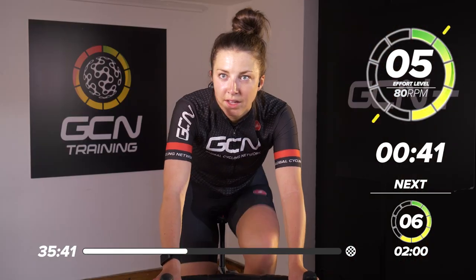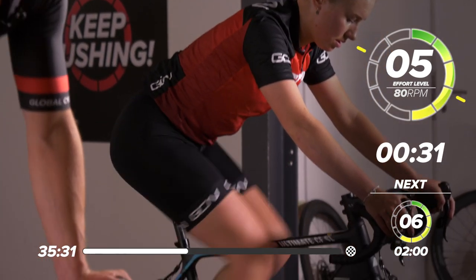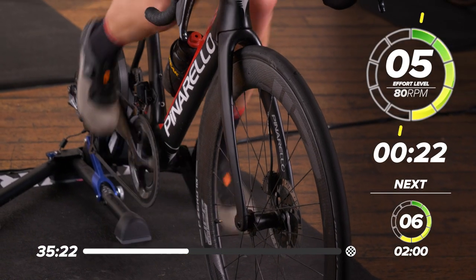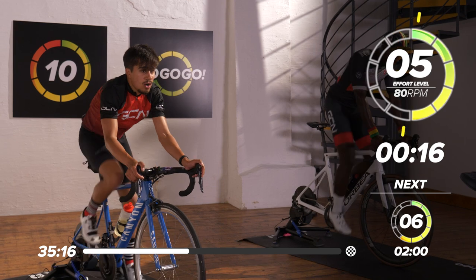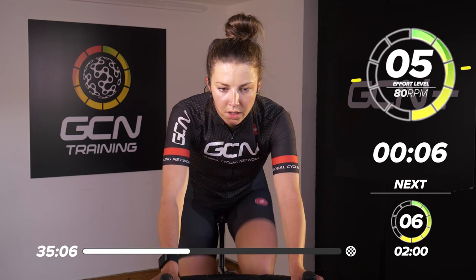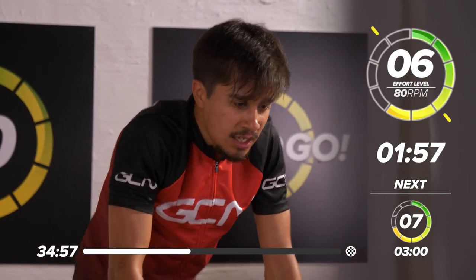Starting to get a little bit harder now as we ramp this 12-minute effort up. Seconds to go. Then we're going to go to 2 minutes at 6 out of 10. Great work, keep pushing. 5 out of 10. And in 3, 2, 1, 6 out of 10 for 2 minutes. Great work, everyone.